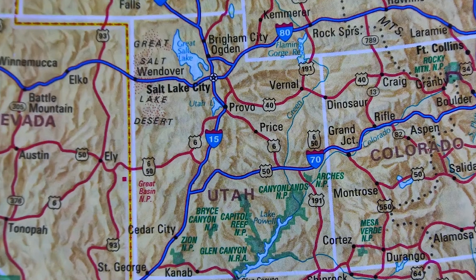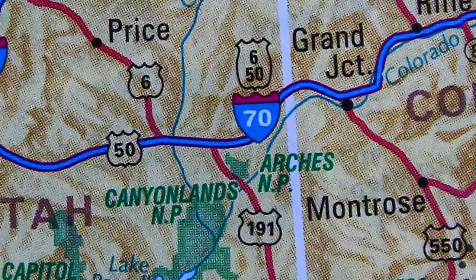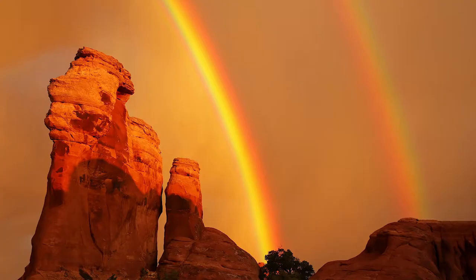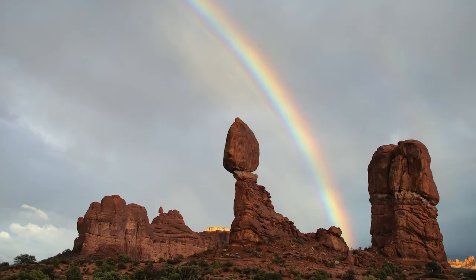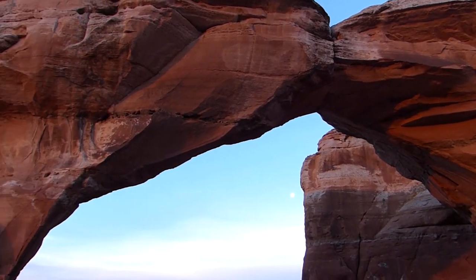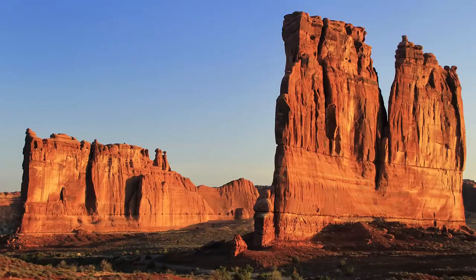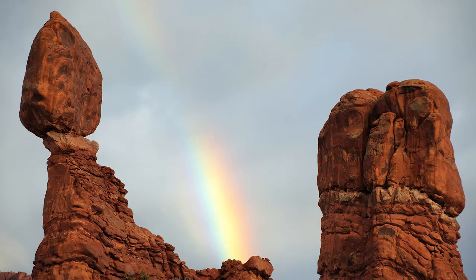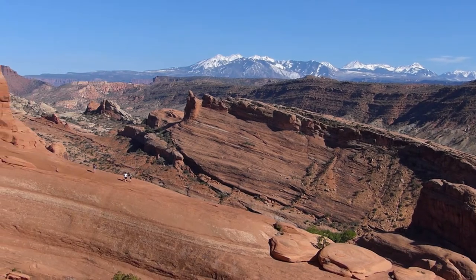Arches National Park is located in southeast Utah. This park was established in 1929 and it contains the greatest density of natural arches in the world. There are more than 2,500 cataloged arches here, along with towering spires, pinnacles, balanced rocks, and distant mountains. All of this, of course, is a landscape photographer's heaven.